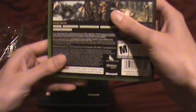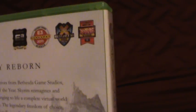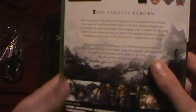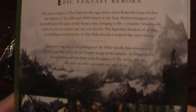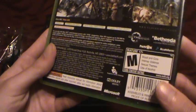Alright. So, here's the back. And you've got all kinds of awards. A couple of E3 things. GameSpot. X-Play. Something else. It's so tiny I can't read. Another E3 thing. So here's the back. Epic Fantasy Reborn. I'm not going to read all the stuff that's in the back, but it looks pretty sweet. Made by actual Bethesda Game Studios, which is always a good thing when they make their own games. So here's the game, okay?